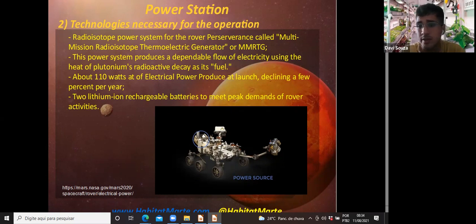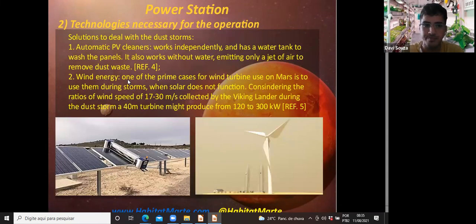And there are two batteries in case of peak demands, like if the rover has some more dense activities that will be consuming, demanding more power, the batteries will be giving some support on it. And the solutions to deal with the dust storm, I'm considering here two possible solutions.